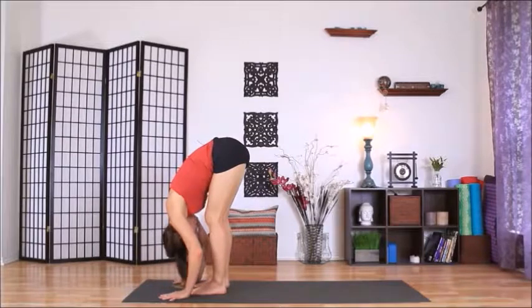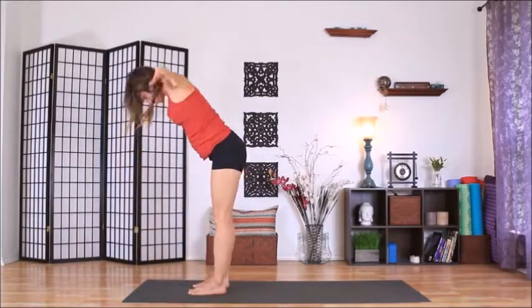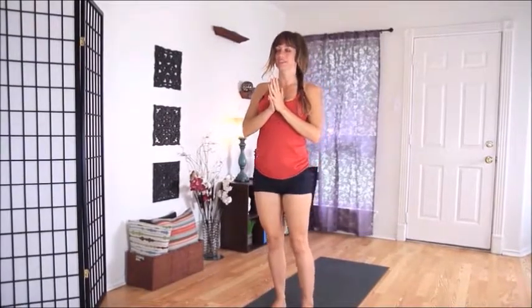This time as you inhale, we'll stand all the way up. Reach your arms up overhead as you rise. And exhale, bringing your hands to prayer. Coming back right where we began. And we continue our practice.